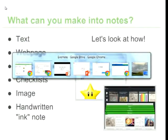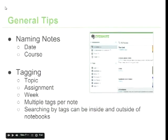Some general tips while you're making the notes is to remember to name them something specific. Because although Evernote keeps track of the date, you can't really search by date. If you name them with the date or a course, it's really easy to search through them. If you use tags with the course, you can search by tags. And when you tag things, you can tag them whatever you feel like. So whatever makes the most sense to organize things for you, you can tag them anything. These are some suggestions if you're using Evernote specifically in the classroom or for some schoolwork.